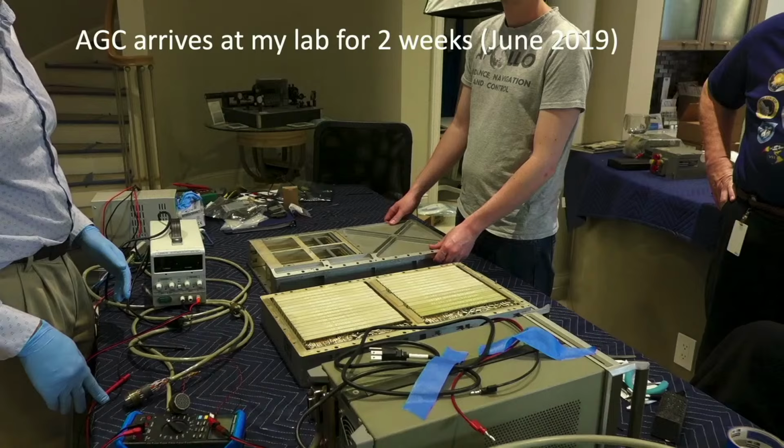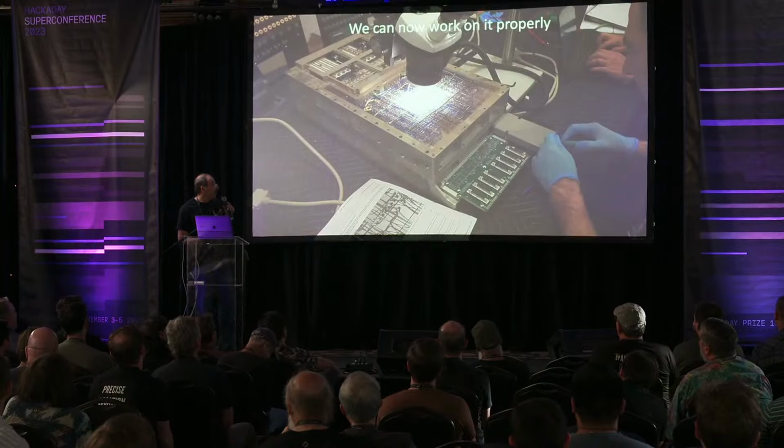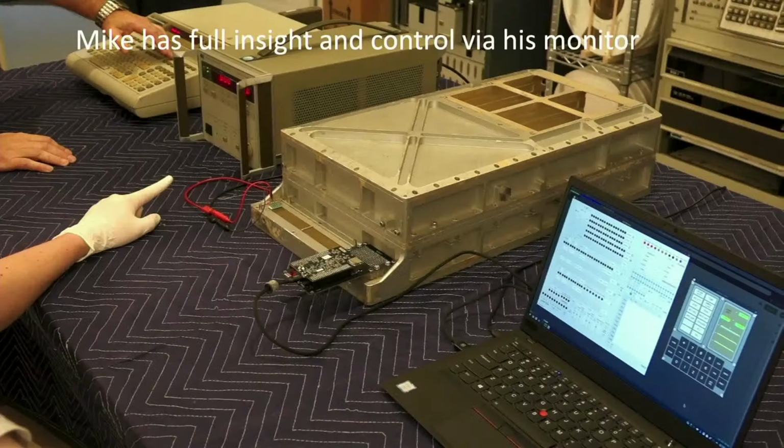But it came on the next flight, we have it, and now we can properly work on it, add the wire that we were missing to make it a flyable computer. And this is the simple setup with the power supply and the simplest we can do, right? Power supply, test monitor, and we can power it that way. But we have no RAM.